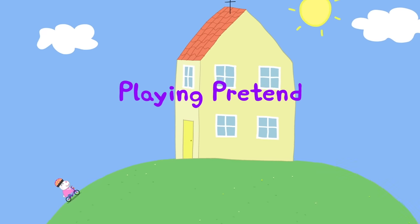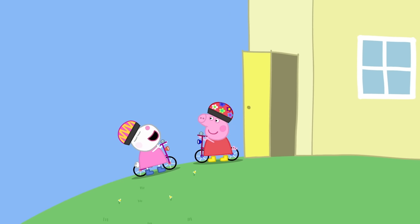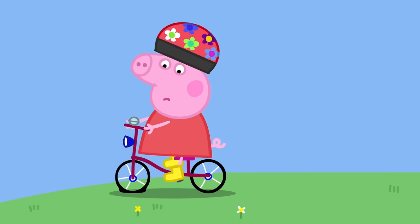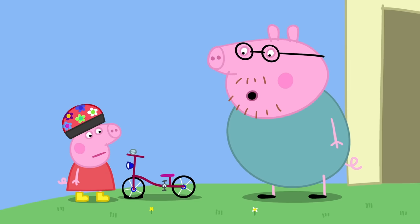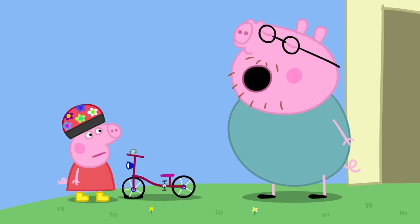Playing pretend. Susie Sheep has come to play with Peppa. Hello, Peppa. Let's do a bicycle race. OK. Ready, steady, go! Oh, no! What's the matter, Peppa? My tyre has gone flat. It's only a puncture. I'm a bit of an expert at mending punctures.